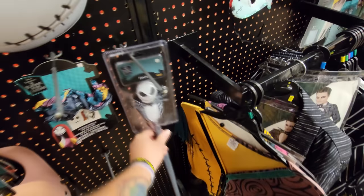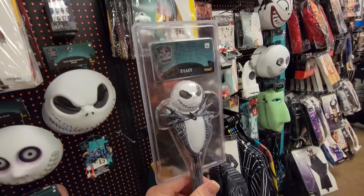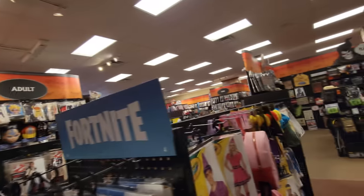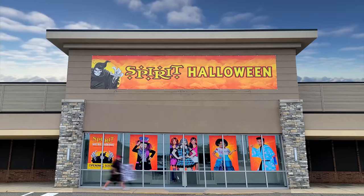And I probably have seen it before, but this is a pretty dang cool Jack Skellington staff. Somebody's about to ring a bell? Okay, they already rang the bell. Anyways, this is a pretty cool Jack Skellington staff.